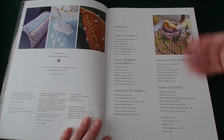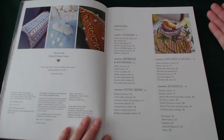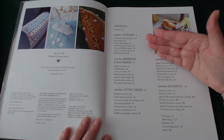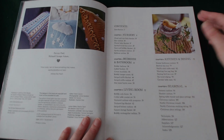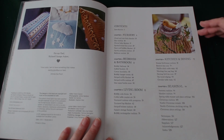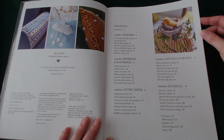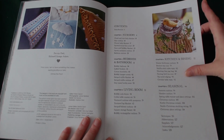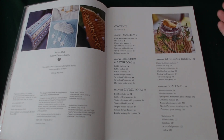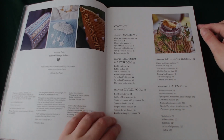Right, so the contents is looking pretty standard, like our normal style contents, where it gives us our introduction, and then they've added names for the chapters, which is really quite nice, and segregated the patterns to make it a little easier for us. So the first chapter is nursery, the second is bedroom and bathroom, the third is living room, the fourth is kitchen and dining. Then the very last one, chapter 5, is seasonal. And at the end of the book we have our techniques, abbreviations, supplies, acknowledgements and index.